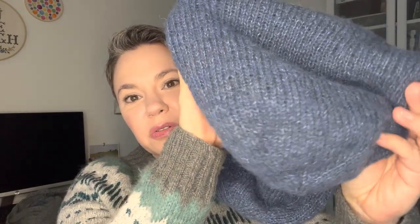and then when you get to a certain point, you start doing some decreases, and you decrease right down to the same amount that you started with, and that's your hat. So it looks like this. Well, one really, really long tube and your end. So all of your ends need to be woven in before you finish, because there's no getting back in there. It's just a big, big sort of enclosed tube. And then you take one end and you shove it into the other end.